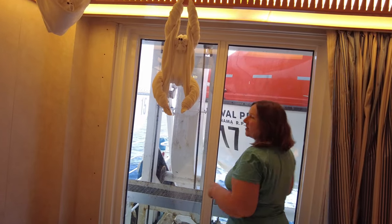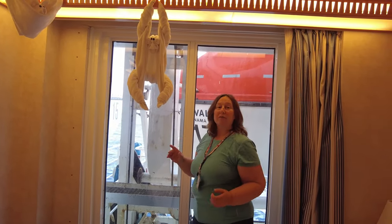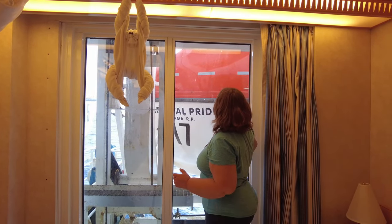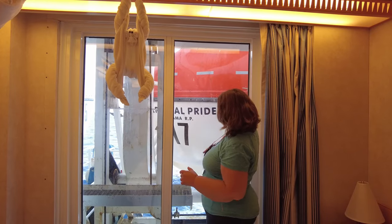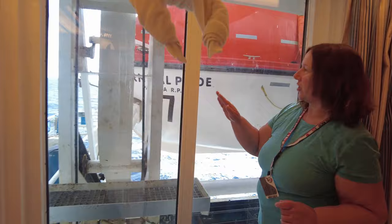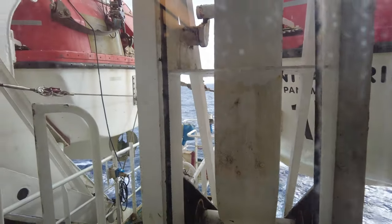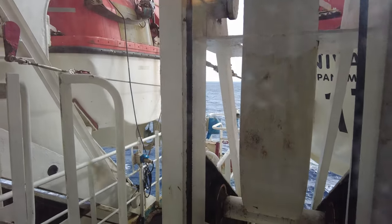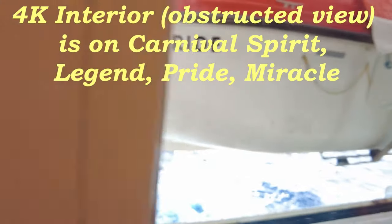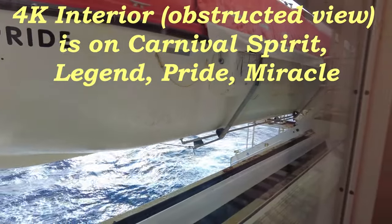So this is considered an interior cabin, but you actually get some view. Now, some rooms have more view than others. Some you're looking solely at a lifeboat, so you really can only see below. This one is slightly between the lifeboats, so Rob's gonna show you here. You can actually get some view, and you can actually watch the sunrise, sunset, and get some view between the boats to get an idea of what the weather's like outside and where you are. So it's a really nice bonus. So this is called a 4K interior room on several of Carnival ships. They have this style.